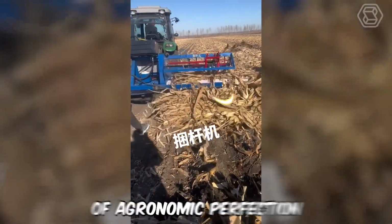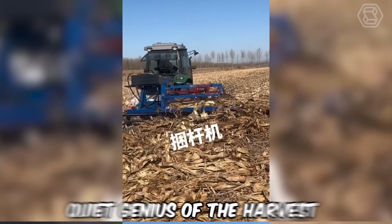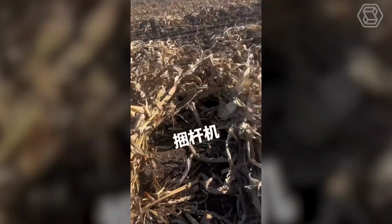As the epitome of agronomic perfection, this helper in the field is quite the genius of the harvest, not only tying it with incomparable skill, but also laying it on the ground like jewels, ready for further careful harvesting.